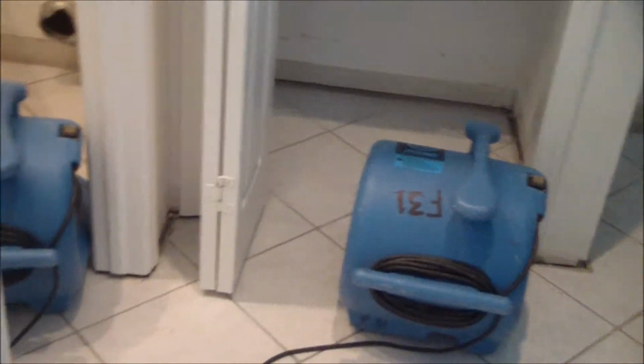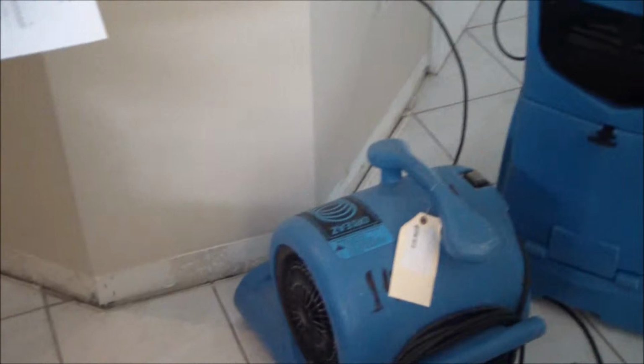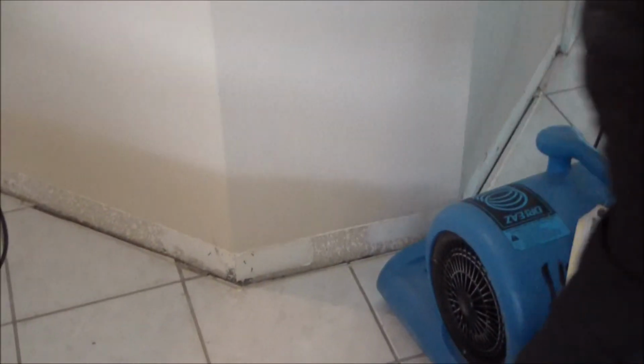The converted garage, we're going to have two fans and a dehumidifier. Still taking out a little bit of carpet there. In the laundry room, just one fan. Right here in the pantry, a fan. And one fan here for the dining room, and a dehumidifier for the living room, and one fan for the opposite side on the back wall. That's the back wall of the kitchen.